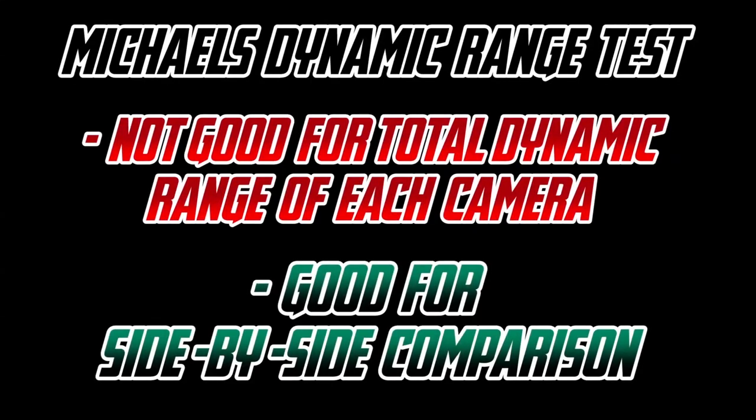While this technique is not great for measuring total dynamic range, it can give us some really important insights when comparing two cameras with the exact same settings in the same lighting conditions. Take a look at these test results. At an ISO of 100, the Canon 6D seems to peak out between steps 34 and 35, and this is actually a very solid score. It's going to be more than enough for most shooting situations.